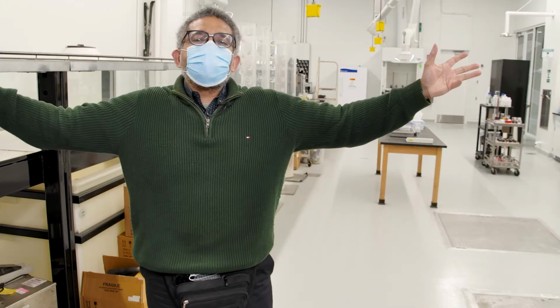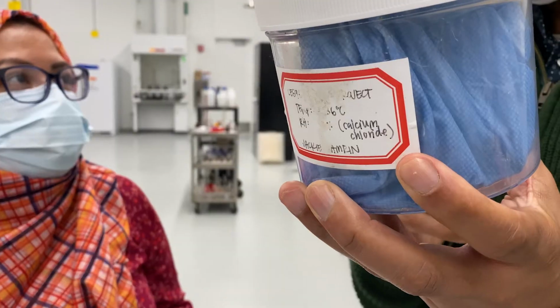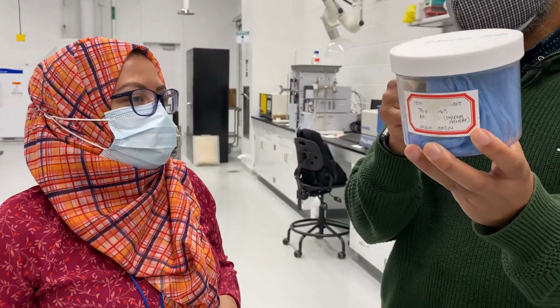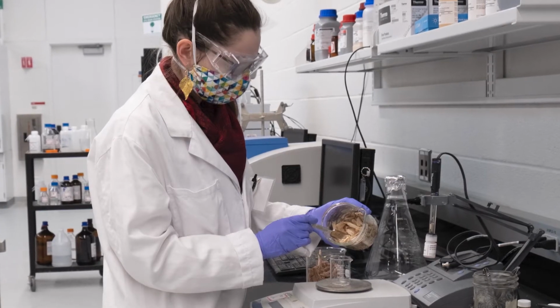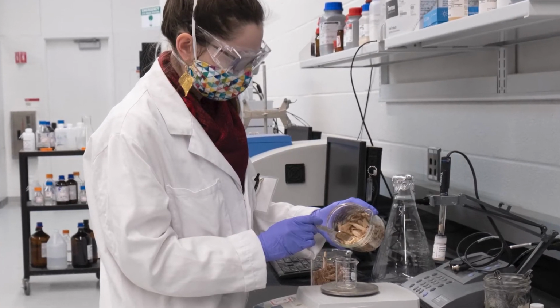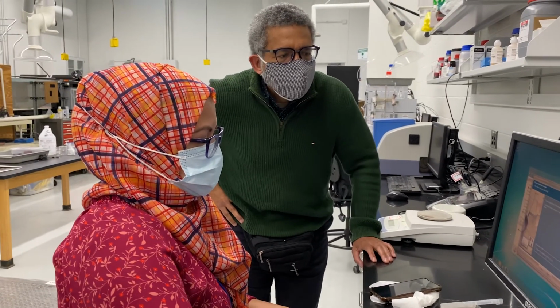Welcome to the Environmental and Fluid Mechanics and Transport Lab. It is approximately 2,000 square feet where faculty researchers and graduate students look at the intersection between fluid mechanics, biological, physical, and chemical processes that influence natural systems and engineered systems.